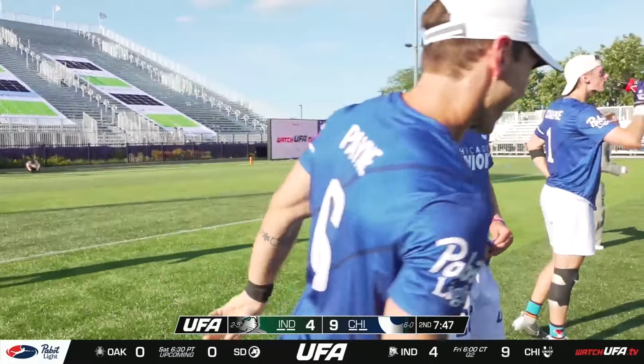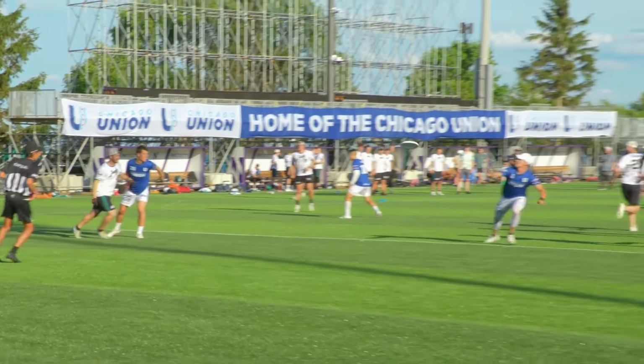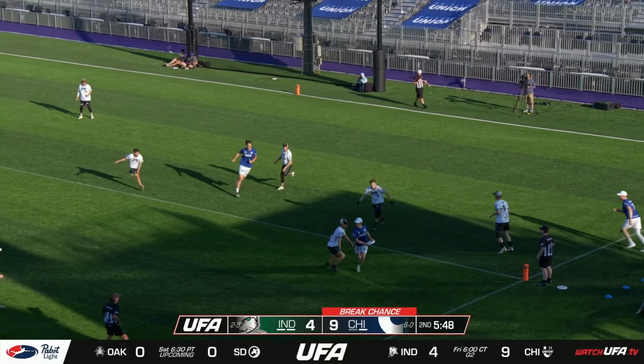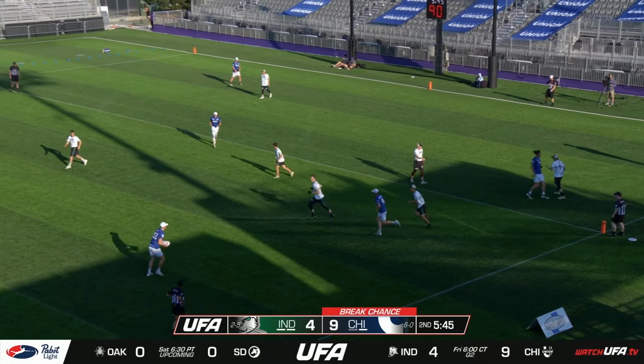Callahan's in back-to-back games now for the Chicago Union. This defense is hungry. Shanahan was double covered. Goldenberg going to go back to Goff now.